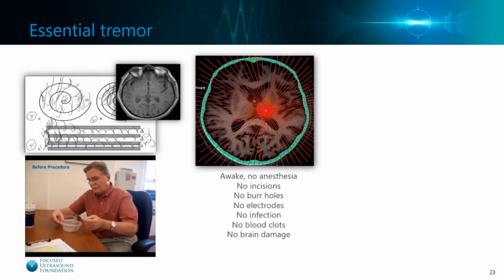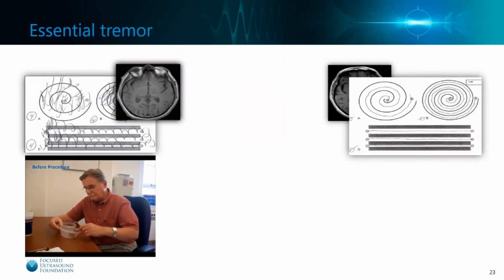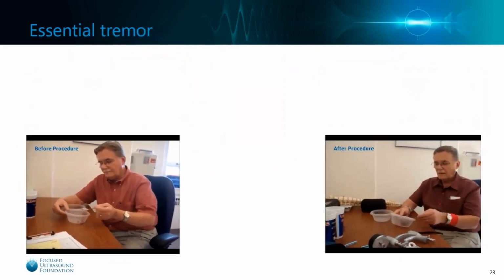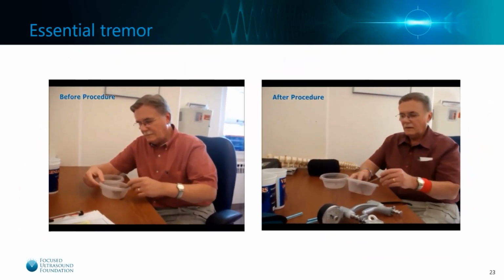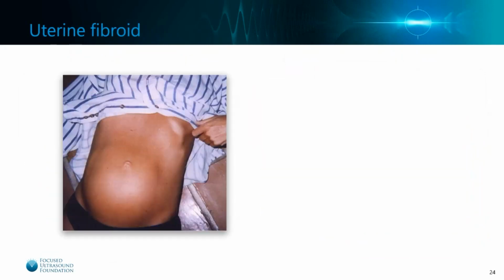And again, this is awake, no anesthesia, no incisions. There's a spot, it's a little hard to see, but you see the red arrow pointing to where they got to. There's his straight line and drawings afterwards. And here he is a month later, moving the jelly beans from one to the other.